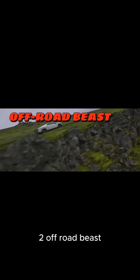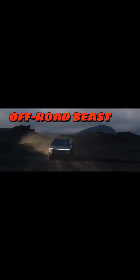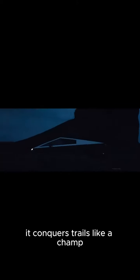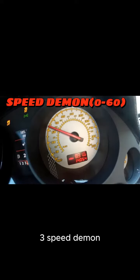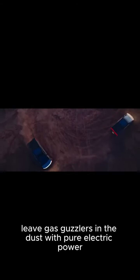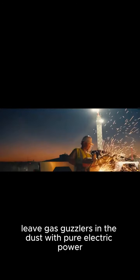2, off-road beast. This truck ain't afraid of dirt. With tons of ground clearance and air suspension, it conquers trails like a champ. 3, speed demon, 0 to 60 in 2.9 seconds. This ain't your grandpa's pickup. Leave gas guzzlers in the dust with pure electric power.